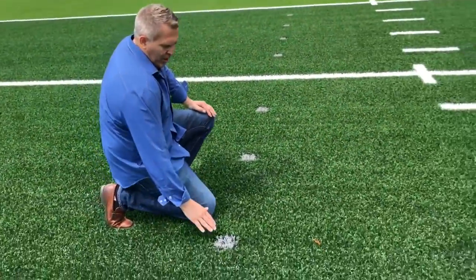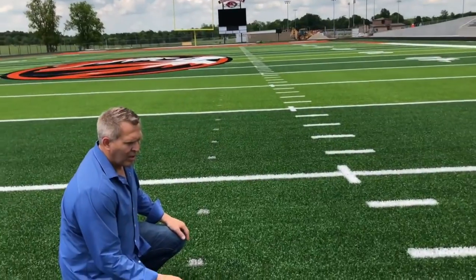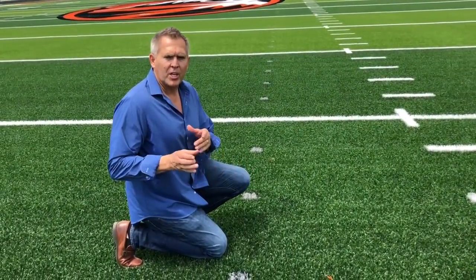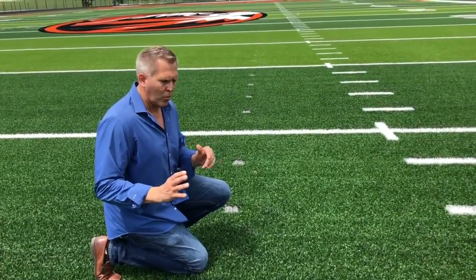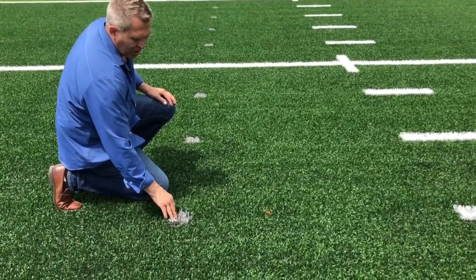We did this to help our band. If you look at these gray areas, these are basically the college hash marks. And many times in band competitions, you need to know those for your markings and so on for marching. So you've got your high school hash marks. The small gray ones are the college.